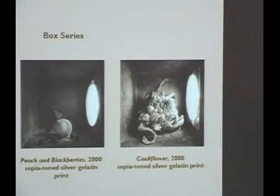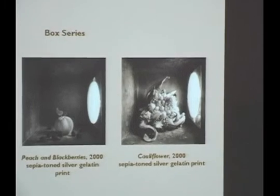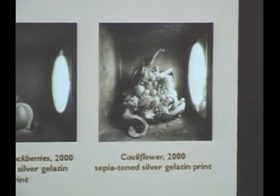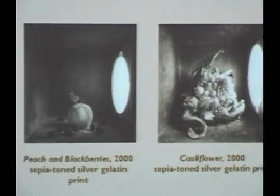And now here's the box series, and this is something that occurred when you stayed in Florence. Well, actually, it's more like Siena. It's a small little town outside of Siena. This box series was done over three visits, in 2000, 2002, and 2004.